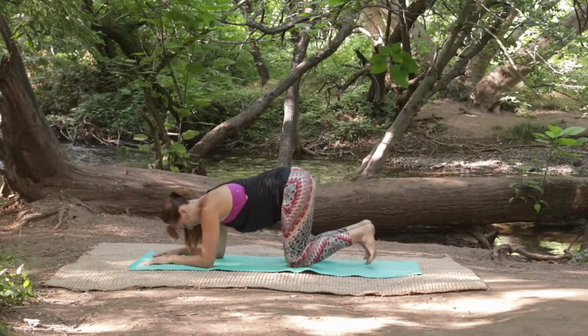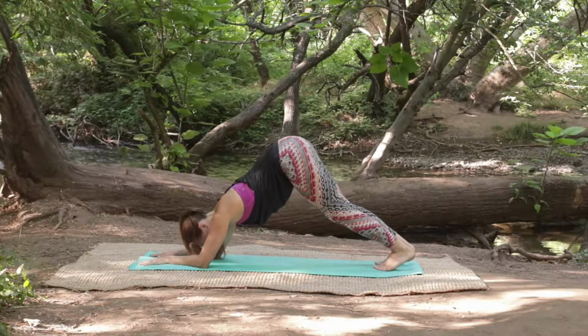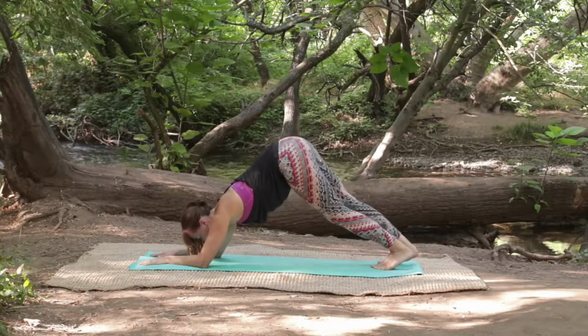Good, we're gonna tuck the toes and come up here to a dolphin pose. It's okay if your knees can't go straight here. It's okay to keep a bend in them. Trying to open up the back here. Really stretching and opening the shoulders.